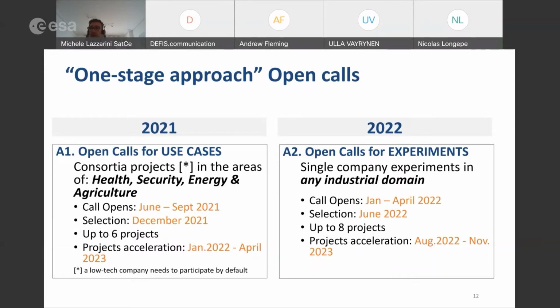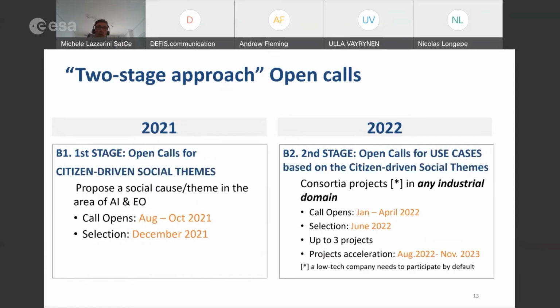As I said, this is actually the 3rd one. Open calls for experiments will be open in a period between January and April. In this case, we are not limited to the 4 domains that you can see on the left, but it is open to any industrial domain. We will fund up to 8 projects. What is open now is going to close in October.